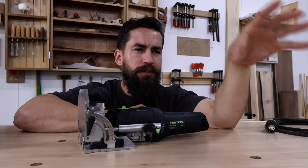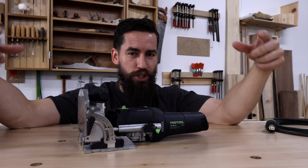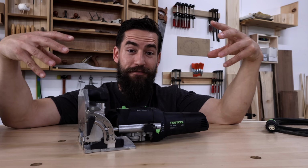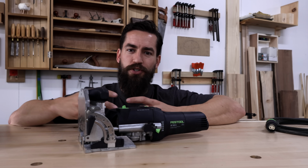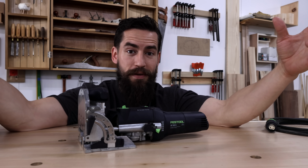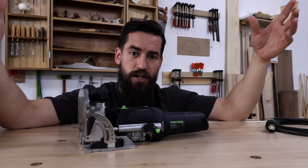People love to hate on Festool, but the truth is, this machine changed the game for small shops. This machine made mortise and tenon joinery fast, efficient, and easy so that you could do it on par with the larger shops who were doing these things with hollow slot mortisers or larger pieces of equipment that cost tens or hundreds of thousands of dollars, with a piece of portable equipment that cost you $1,500.